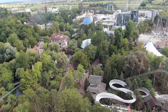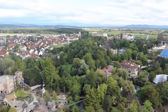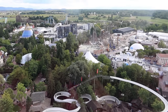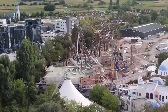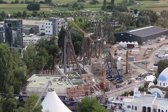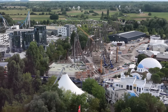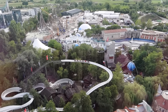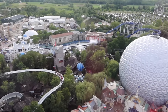What a beautiful park. That's the town of Rust off to the left. Look at the Voltron construction site from up here. Fantastic. Wow. That looks awesome on the skyline, doesn't it? And it's going to be a full new themed area, Croatia, when it opens at Europa Park next year.